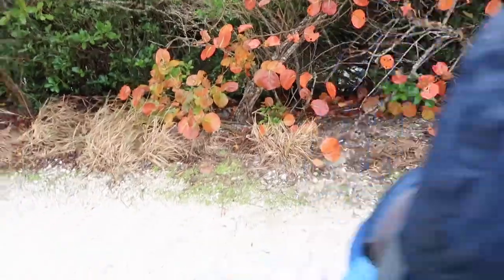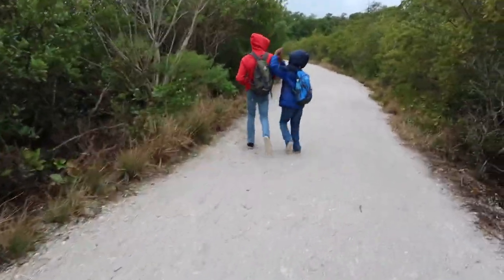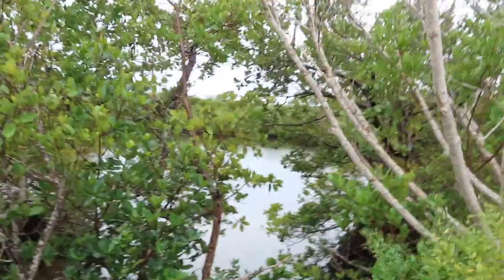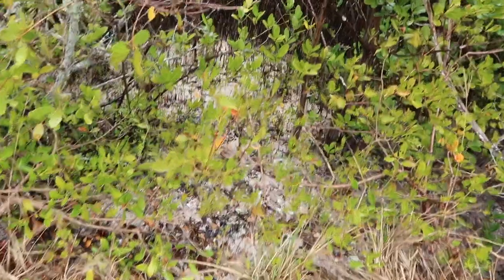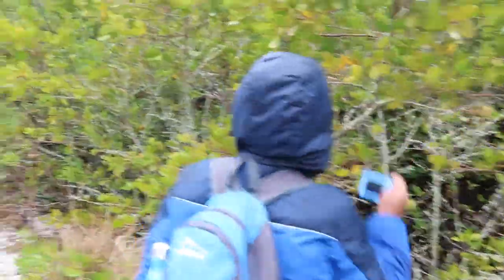I've ever seen. Let me see. Oh, that's a pretty color. In the middle of nowhere, it's like orangey and red. That's cool. Everything else is green. The spike things are back. You see more of them? Yep. Oh, yeah. It's cool.